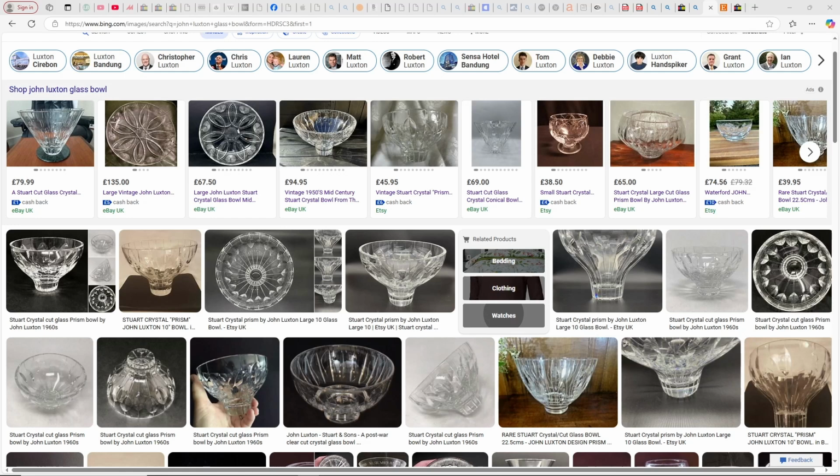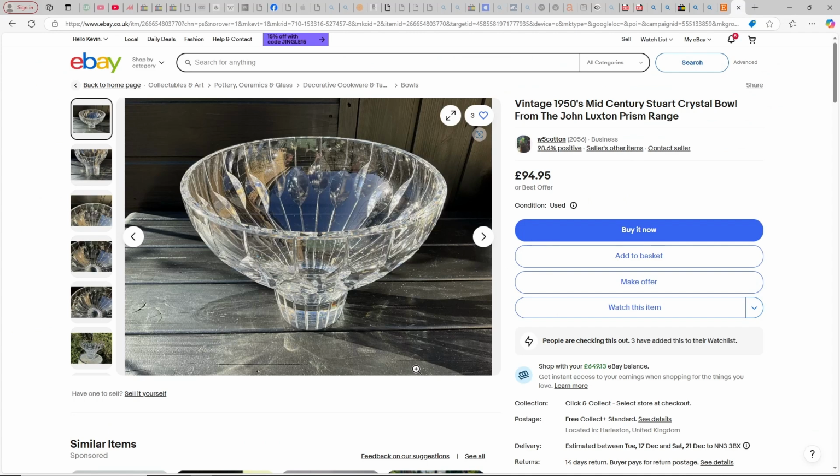Now, I've never seen the small ones before. I've only ever seen a big one for sale, and that was ages ago. So, I thought I'd have a look. And this is what I found. So this is a big one on eBay. Buy it now, $94.95.